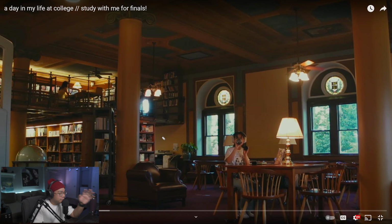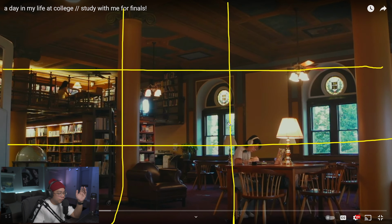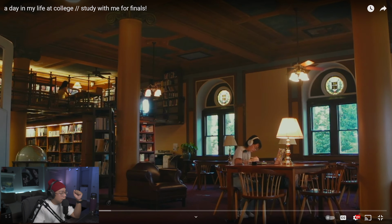There's just something about it being so wide. It almost feels like a wallpaper or like an anime, like a lo-fi vibe. So she's perfectly framed here. Just the tiny details, like there's another person here, and then just this moving, spinning is really cool.